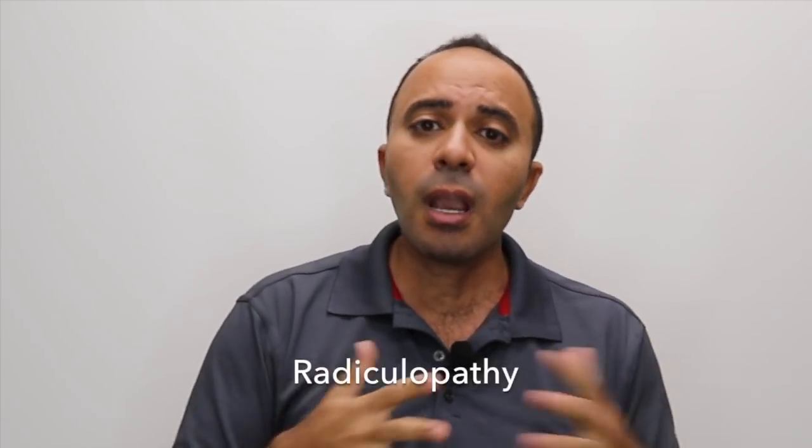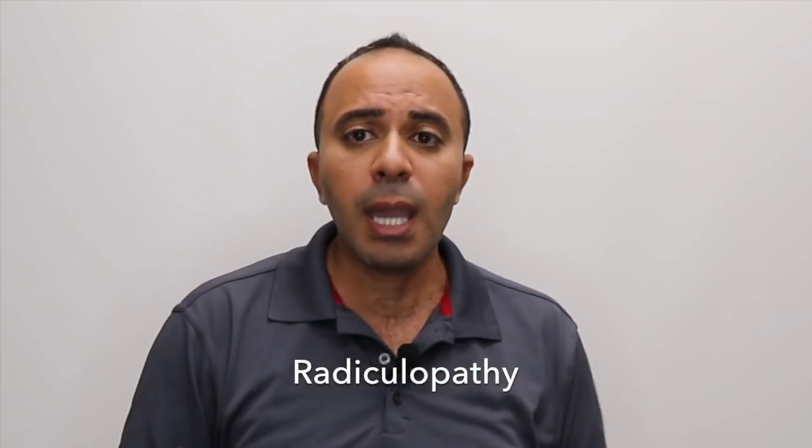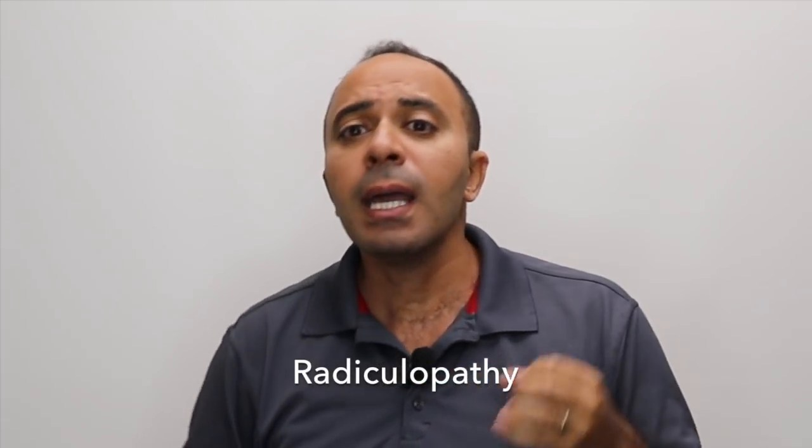The third cause is radiculopathy, and sometimes they call it sciatica. That's when there is inflammation in the nerve or in the back that compresses on the nerve going down to the legs and causes radiculopathy, or sharp radiating pain to the leg and feet.